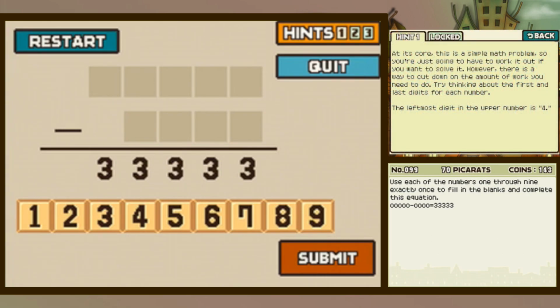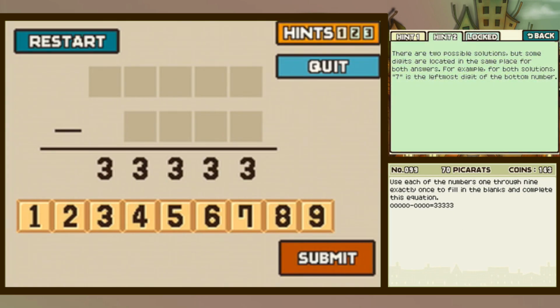Hint number one. At its core, this is a simple math problem, so you're just going to have to work it out if you want to solve it. However, there is a way to cut down the amount of work you need to do. Try thinking about the first and last digits for each number. The leftmost digit in the upper number is 4. Hint number 2. There are two possible solutions, but some digits are located in the same place for both answers. For example, for both solutions, 7 is the leftmost digit for the bottom number.